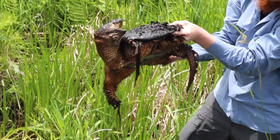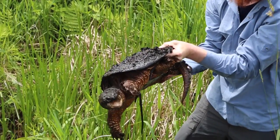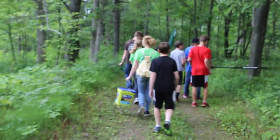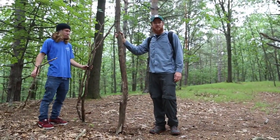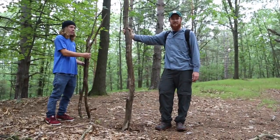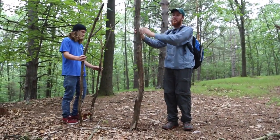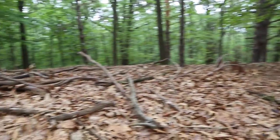What an awesome catch that had been. It's always exciting when we find a big snapping turtle like that. One of the last things we have to do each camp is check on Team Reptile Mountain and make sure our monument's still there. So we're out here on Team Reptile Mountain and the flag has fallen over, so we're gonna work on putting this guy back up. You can see the remains of what it was right over there.